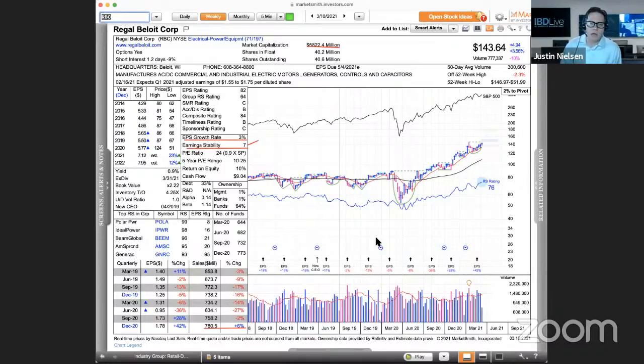Matt Galgani had a great story on this today, I believe. He came out with that. So that might be one worth looking into. If you're looking at a lot of things that have already broken out, this is one that looks like it's poised for a breakout soon.